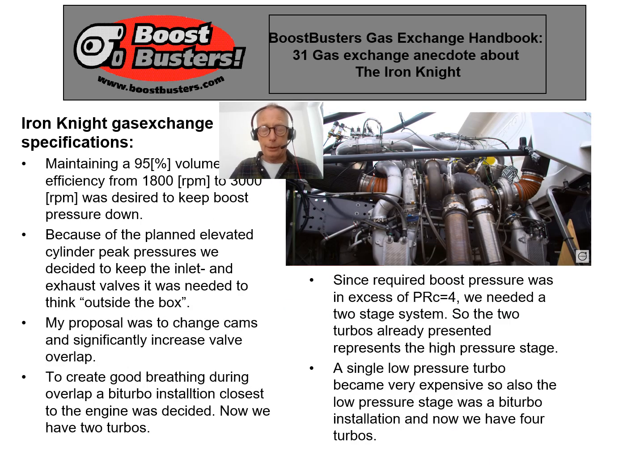The D13 engine has a peak volumetric efficiency around 92-95% at 1800 RPM. One of my challenges as the gas exchange simulation guy was to look for opportunities to at least try to keep that volumetric efficiency up to approximately 3000 RPM.